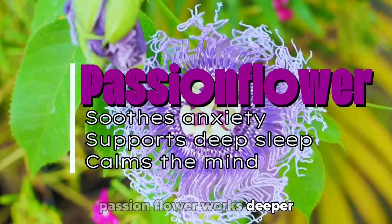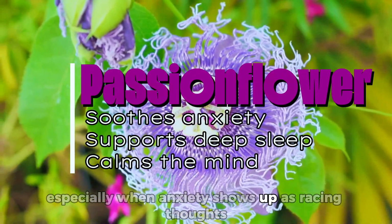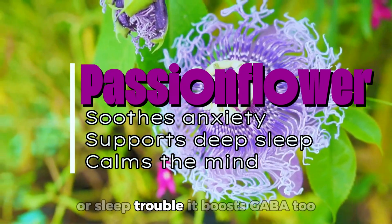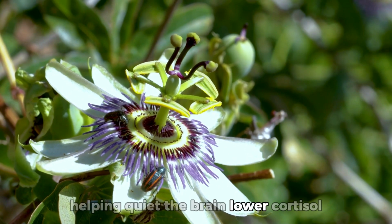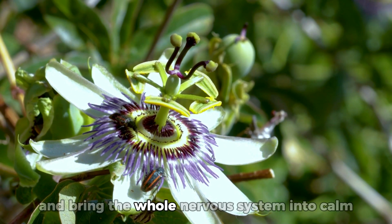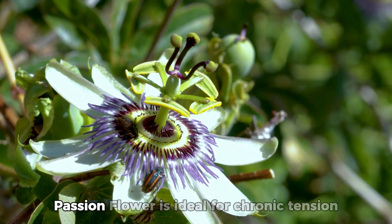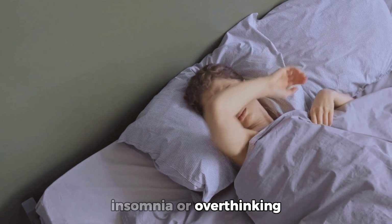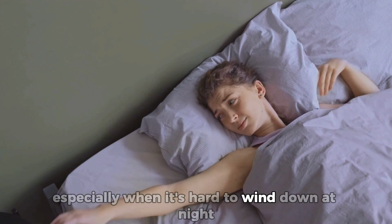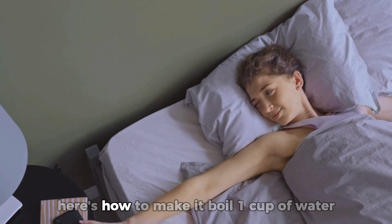Passionflower works deeper, especially when anxiety shows up as racing thoughts or sleep trouble. It boosts GABA too, helping quiet the brain, lower cortisol, and bring the whole nervous system into calm. Passionflower is ideal for chronic tension, insomnia, or overthinking, especially when it's hard to wind down at night. Here's how to make it.